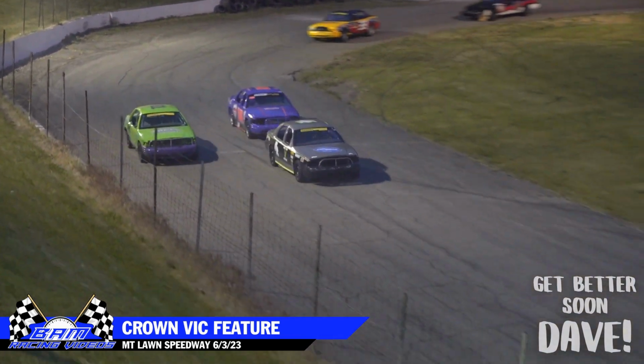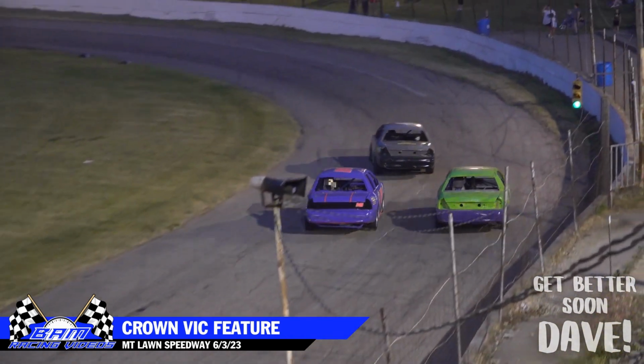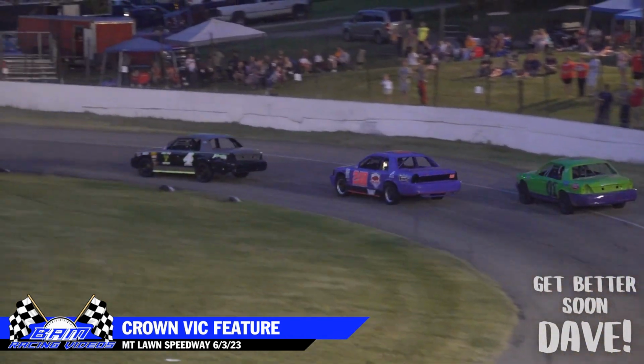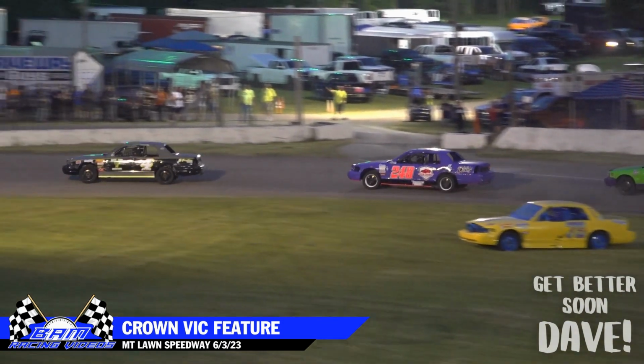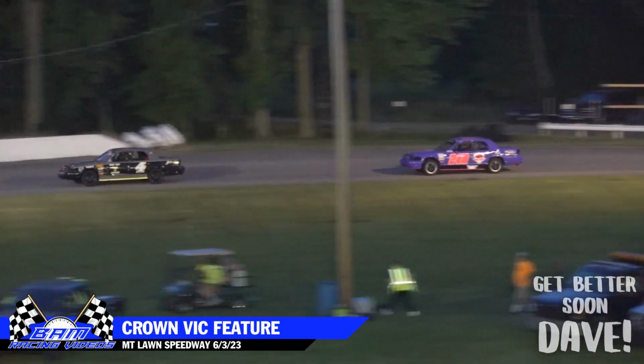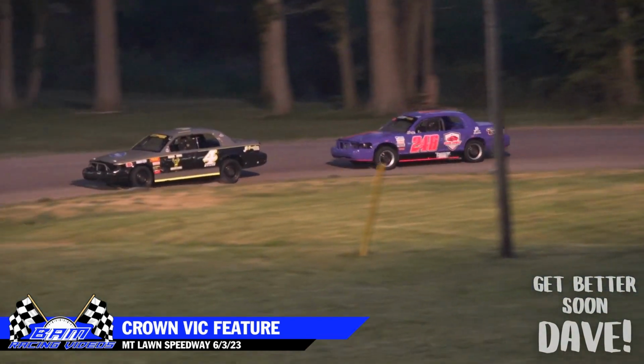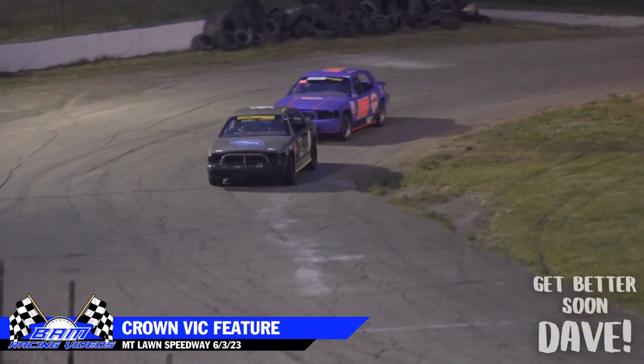1 lap to go. White flag waves for the Redbones Pizza and Chicken Crown Vics. Kyle Evans leads him around. Barrett facing the wrong direction to the big sweeping turn. We stay green on the final lap. Kyle Evans leads Hoppus down the backstretch. Hoppus, 1 final chance to make a move, and he's going to race him clean.